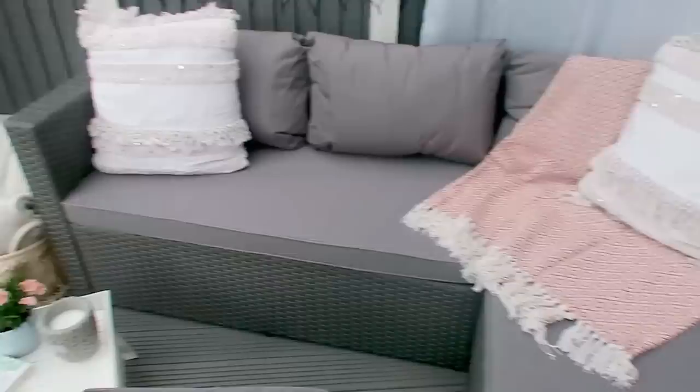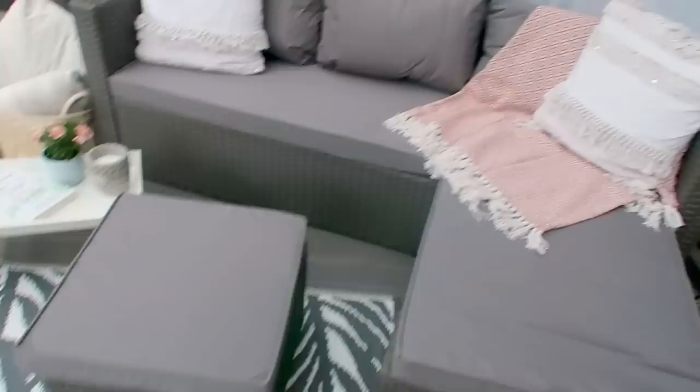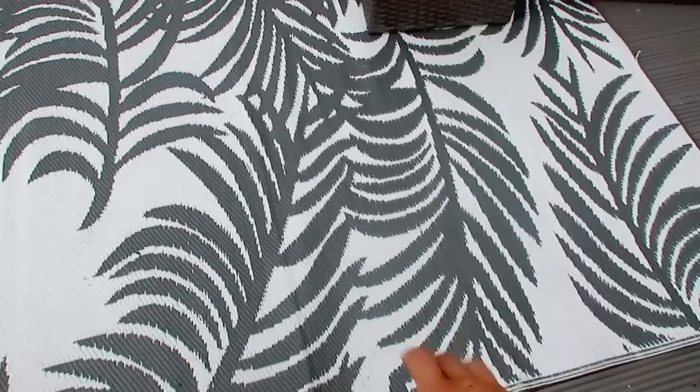The throw was from Home Bargains or B&M, which is gorgeous, really lovely fabric. Just adds a bit of colour to the sofa. This rug was a bargain from Aldi. If you watch my hauls, you'll see me featuring a lot of this stuff, and this is how I'm using it all. That was about £18 or something from Aldi, so a real bargain.